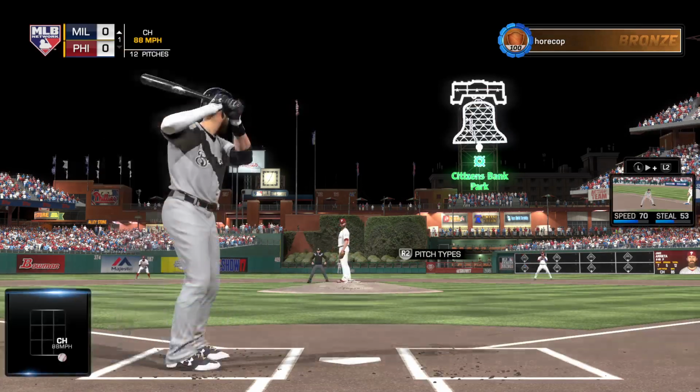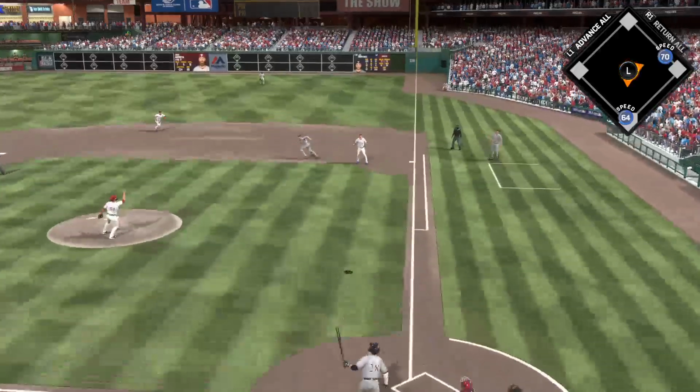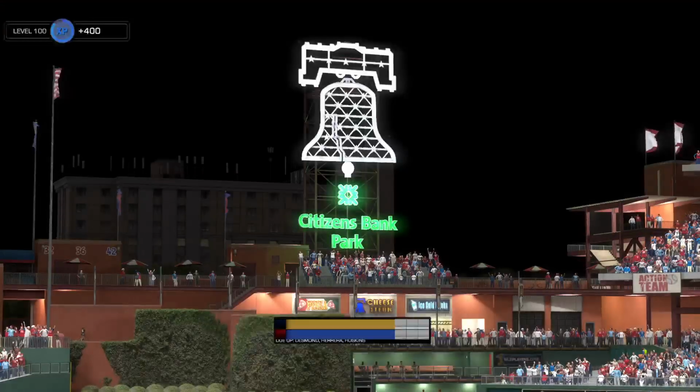Change up low. 2-0. Now with the 2-0 count and the power at the plate, it could be fireworks time. This is the kind of count he makes his money in. Hoskins is there for it. He makes the play, and that'll end the inning.